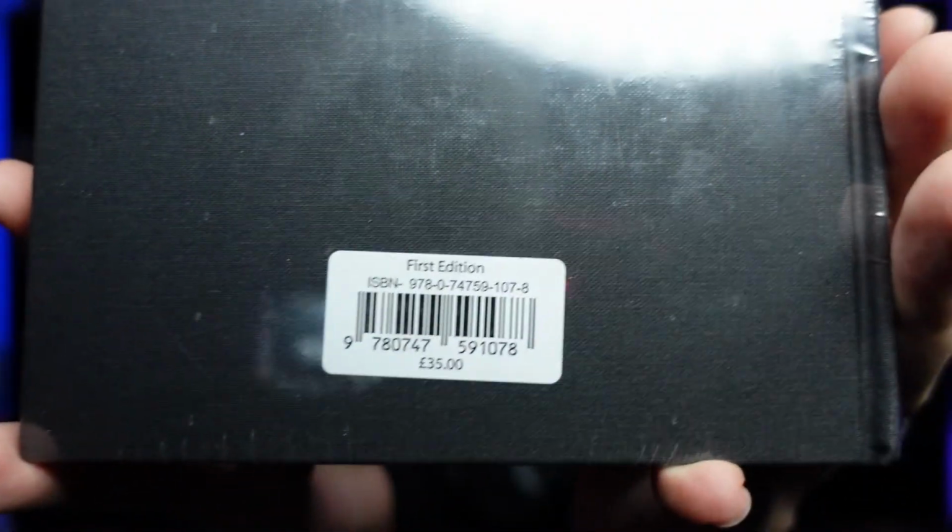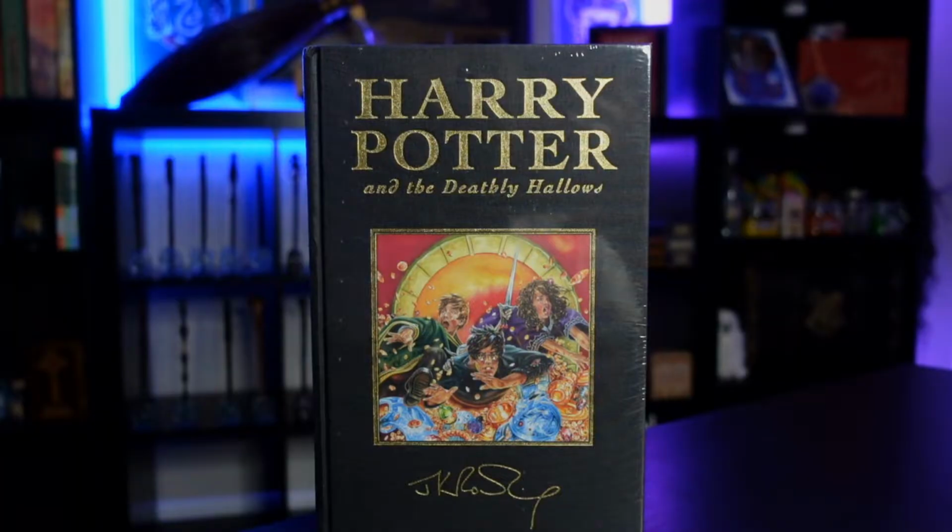So last in this set is Harry Potter and the Deathly Hallows. This is done in black boards. Once again, this one is sealed, and we can tell that by that first edition sticker on the back. All the gold gilting. The Niffler in me just goes excited when I look at these books. And then on the front we have Harry, Ron, and Hermione in the Bank of Gringotts. Ron is holding the sword of Gryffindor. Absolutely stunning artwork. These books are just gorgeous.